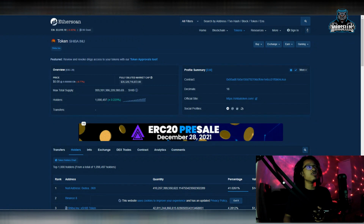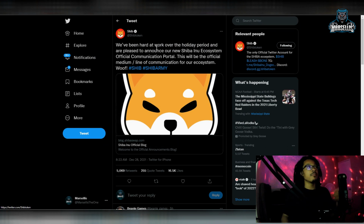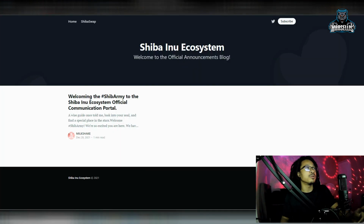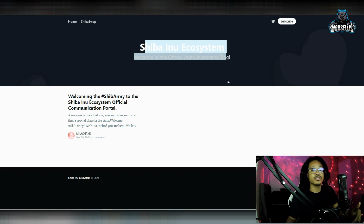Now we do have a new blog site for Shiba Inu. Shout out to the whole Shiba Inu team for developing this. But yeah, it's a part of the Shiba Swap website. So if you go to Shiba Swap, they have a blog spot part that you can go to from here. So it has Shiba Swap here. All you got to do is pretty much blog.shibaswap.com, and then boom, it'll bring you up here to the whole Shiba Inu ecosystem of official announcements.